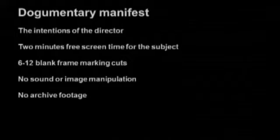And if you think of a typical documentary and then apply these rules, you realize that you have to tell the story in a completely different way. For example, let's say that you were going to do a documentary about World War II, and you couldn't use archive footage, and you couldn't use image manipulation. How would you do that? Or if you're going to make a science show about dinosaurs, and you can't use image manipulation, how would you do it in that case?